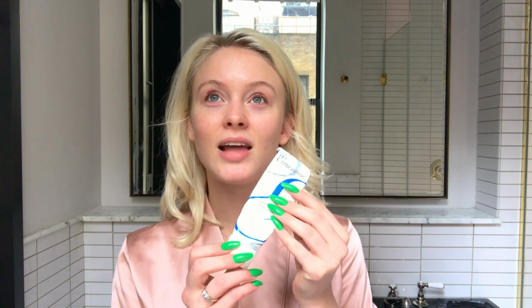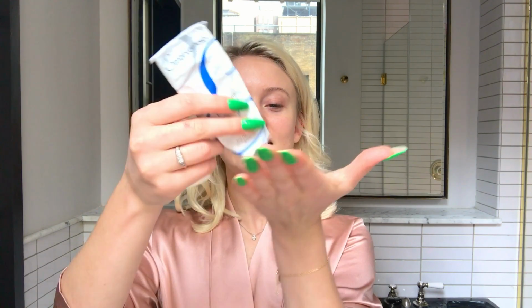I use this Embryolisse. I don't know how to say it. It's French. I felt like every makeup artist that I work with uses this, and I like to try things that other people try. I'm a sheep, so I went and bought it, and it's really, really nice. I have very oily skin, so this kind of keeps my oils in check.